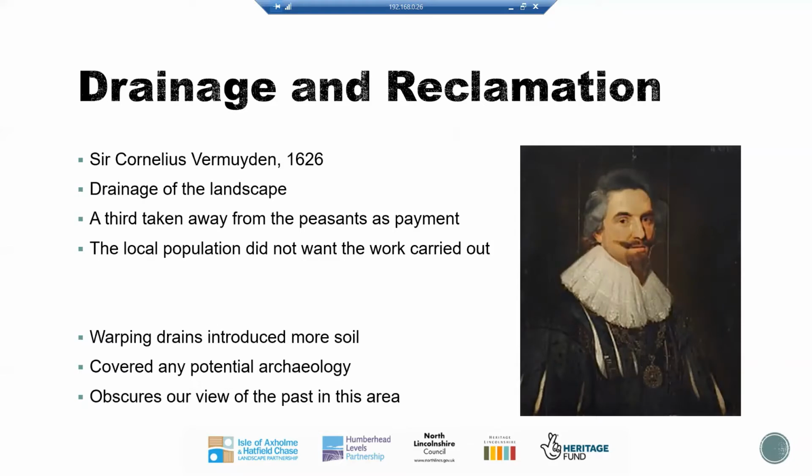And then another industry that is quite influential on this landscape is drainage and reclamation. Now, because the area was so marshy, we see in the 1600s, people coming across going, we could improve this land, we could drain it, create a more amenable farming environment. Now, this is where I was hinting at when I was saying we're going to look at some controversial topics, because this was actually a hugely controversial project at the time.